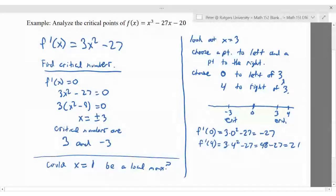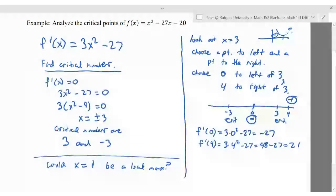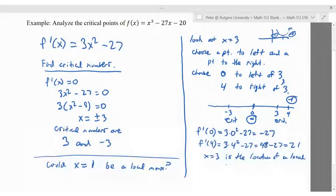So, as it turns out, what I was writing was wrong. Here I have negative, and here I have positive. So at 3, the derivative is negative, and then it starts going up like that. So we conclude that x equals 3 is the location of a local min. Okay.